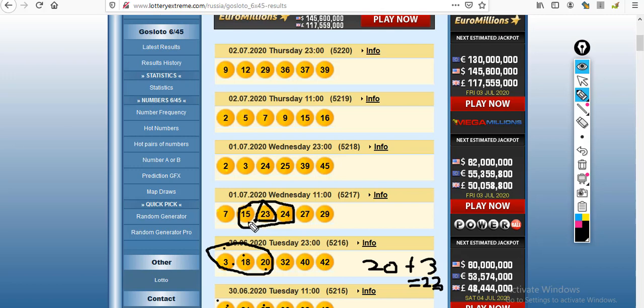So we use the number 15 and the number 24. Say 24 plus 15, your answer equals 39. And this is the number 39 on the Wednesday evening results. Again, you move to the right by one column.